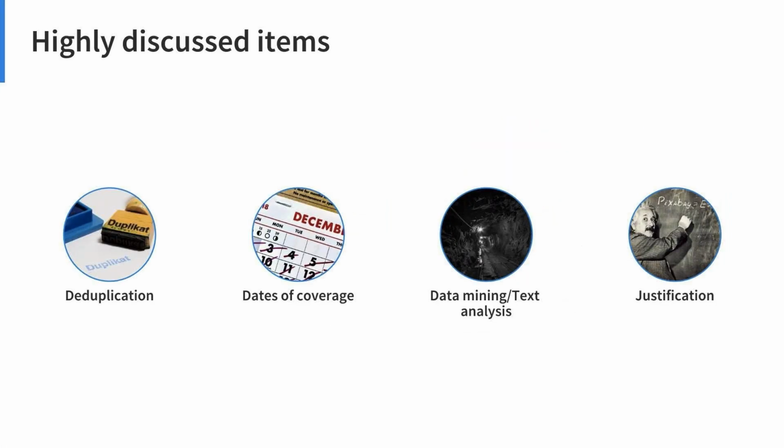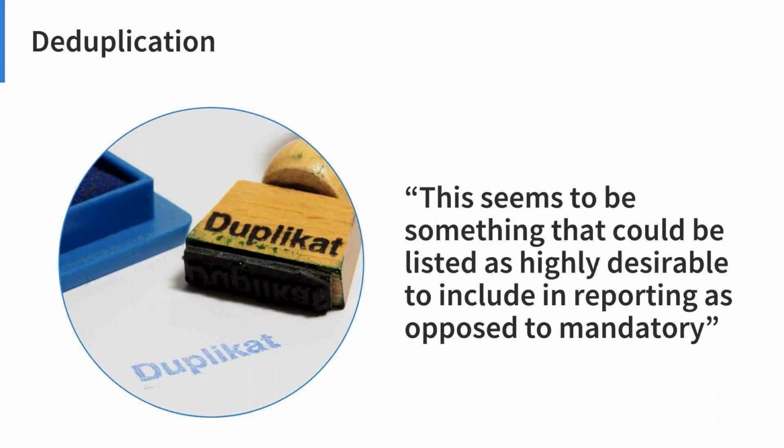Today, I wanted to talk about four highly discussed items where feedback has been substantial and highly debated. These are deduplication, dates of coverage, data mining and text analysis, and justification. The first one, deduplication. Here are some questions that have come up in the feedback stage, and that we've asked ourselves. Do deduplication methods matter? Do we care? There are published methods out there, but so what? Clearly, deduplication does impact results greatly, but would it be better to ask searchers to save copies of non-deduplicated files and then the final deduplicated file? These are some questions that we are mulling.